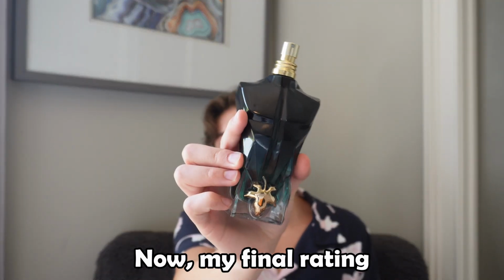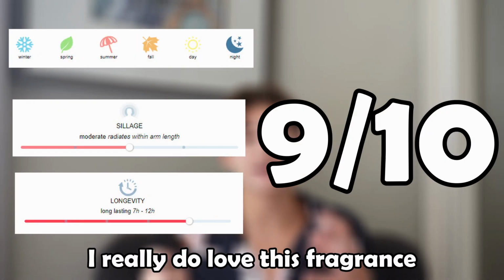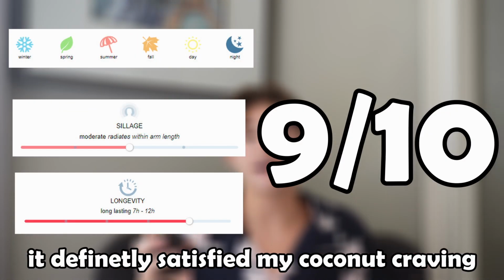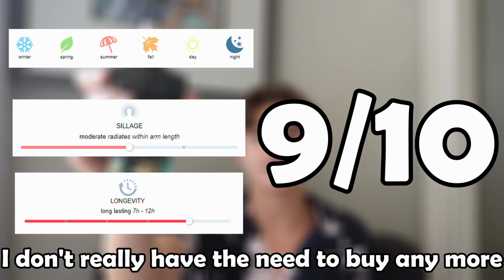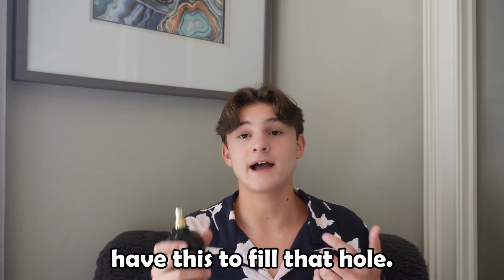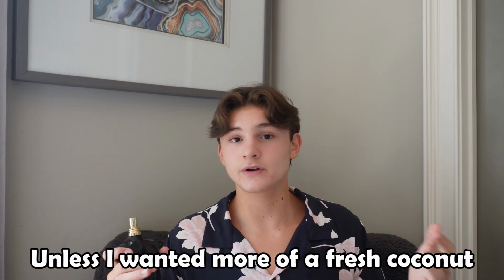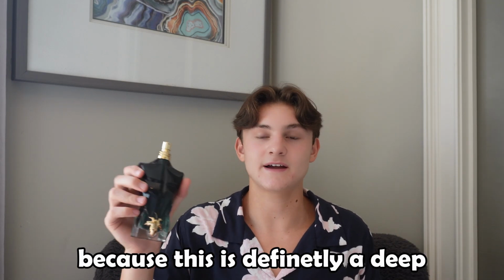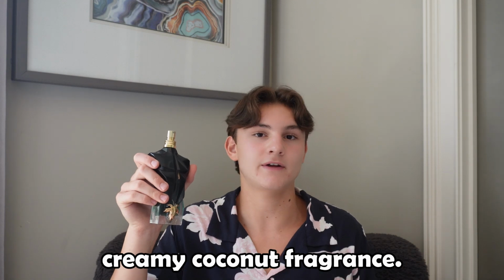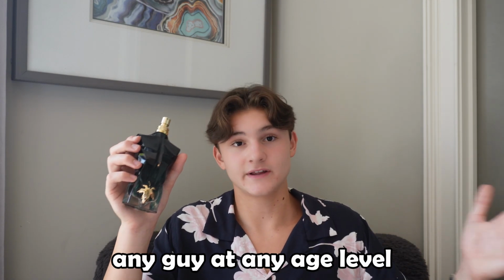Now, my final rating for Le Beau Le Parfum is a 9 out of 10. I really do love this fragrance. It definitely satisfied my coconut craving in my collection. I don't really have the need to buy any more coconut heavy fragrances now that I have this to fill that hole. Unless I wanted more of a fresh coconut fragrance, that's a different story, because this is definitely a deep, creamy coconut fragrance. I recommend this fragrance to any guy at any age level, any year.